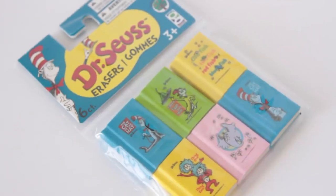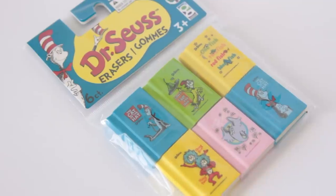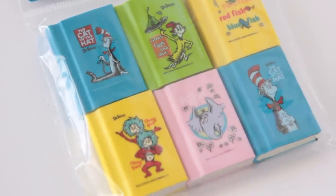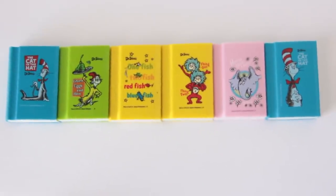You guys, look at these freaking cute erasers. They are Dr. Seuss erasers. Oh my gosh, they're so freaking cute. So I actually bought one for my gender reveal. I'm gonna put it on the table. And then I got one for my sister because I was like, well, maybe she can give these away to the kids at her job.